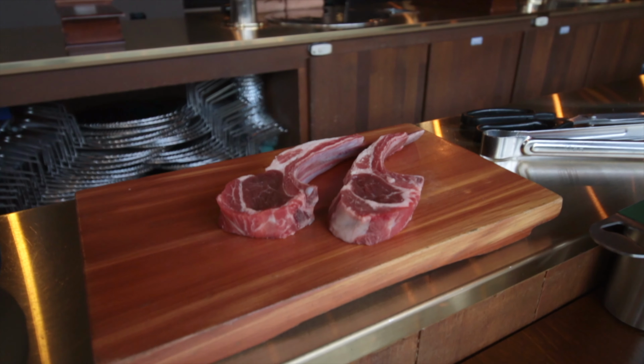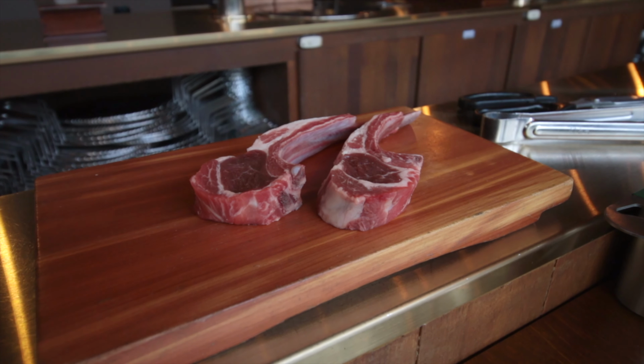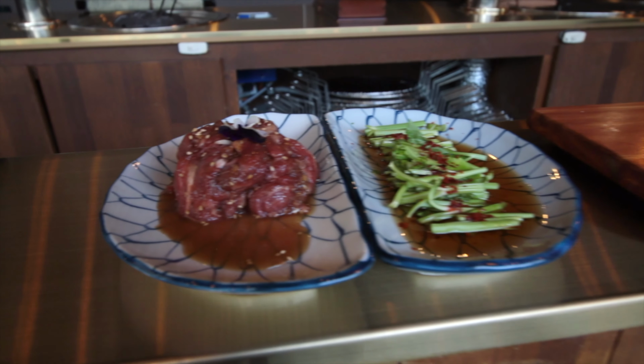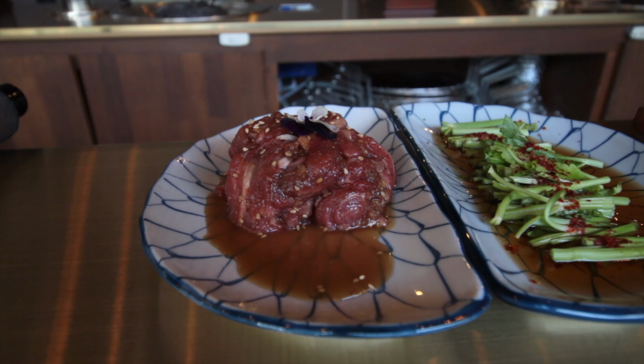So this is the French rack. Look at that meat, looks delicious, nice and thick. And on this side you have the marinated lamb meat.